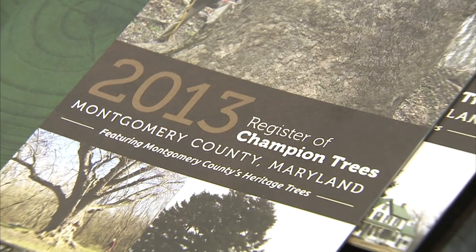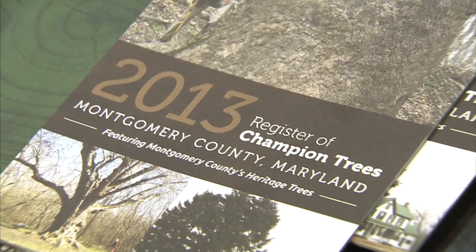Did you know that Montgomery County is home to quite a few trees that measure the largest of their species? In fact, there are both county and state champion trees within our borders. Twice a year, Brookside Gardens offers a tour to visit a selection of this county's champion trees. Last fall, our cameras went along. Well, today we're doing our annual Champion Tree Tour.